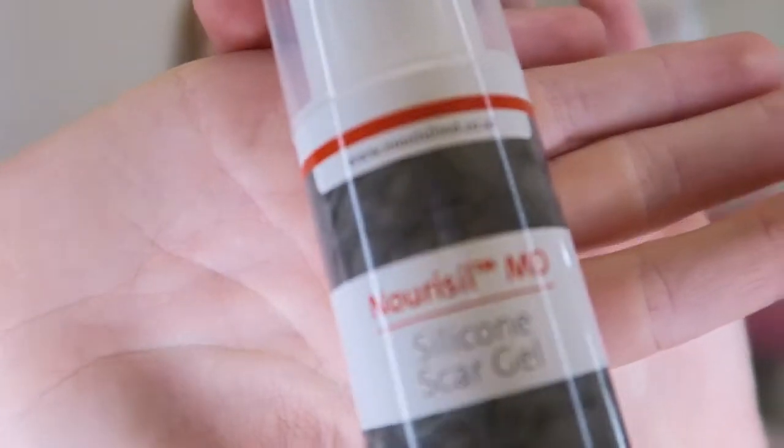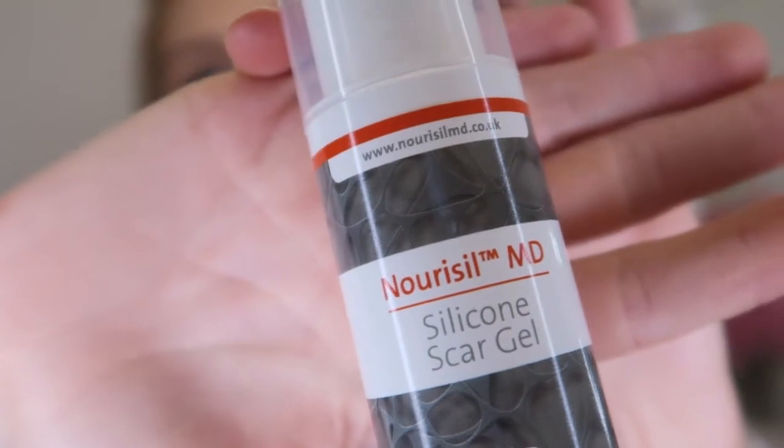Okay, so once my scar had healed, I started using silicone gel. Now this is the one that I have been using. It's by Nodasil, I hope I'm saying that right. Nodasil MD, and it's just a silicone gel that I put a thin layer of over my scar once it had healed, and I use this morning and evening. Some mornings I do forget, but I definitely use it every night.